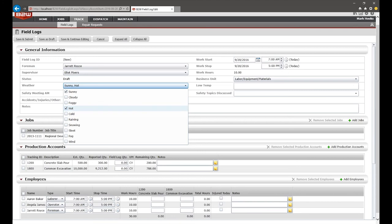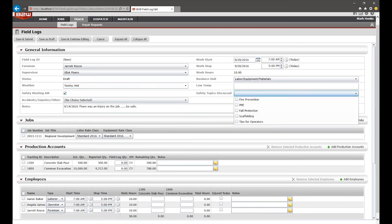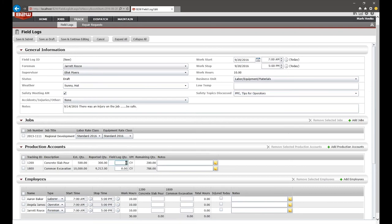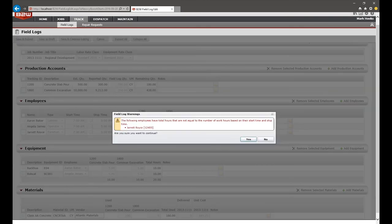Record your daily activities such as weather or safety meetings, all based on the customized layout of the field log. Then just enter in your production quantities, employee hours, equipment hours, along with material usage. Immediate error checking can find mistakes so that you can correct them in real time.